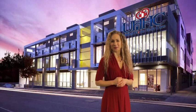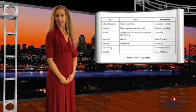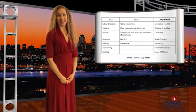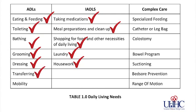So let's get started. Let's begin by discussing the activities of daily living, or ADLs, instrumental activities of daily living, or IADLs, and complex care. ADLs consist of eating and feeding, taking medications, toileting, meal preparations and cleanup, bathing, shopping for food and other necessities of daily living, grooming, laundry, dressing, housework, transferring, mobility, and range of motion. IADLs include complex care, specialized feeding, catheter or leg bag colostomy, bowel program suctioning, and bed sore prevention. Note, we strongly advise you to make regular entries in the daily log provided to you by your caseworker.